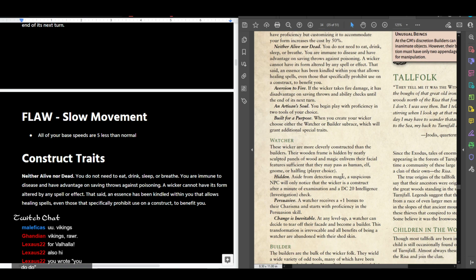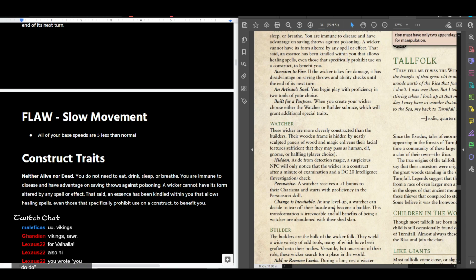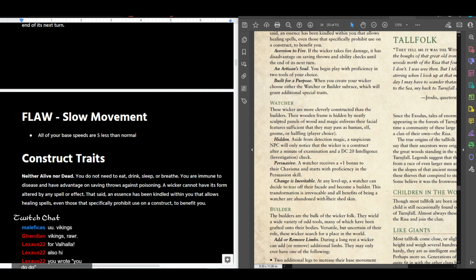And I think it would, because racials, you still can have access to them, I think, in your wild shapes. So that would be kind of badass. These guys would make amazing moon druids. All right, so we've got Watchers, and they have this ability. They are more cleverly constructed than builders. Their wooden frame is hidden by neatly sculpted panels of wood, and magic enlivens their facial features so that they may pass as human, elf, gnome, or halfling.